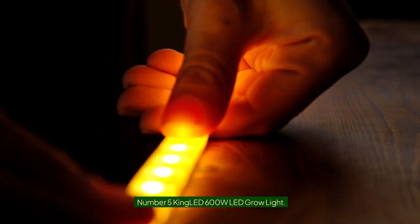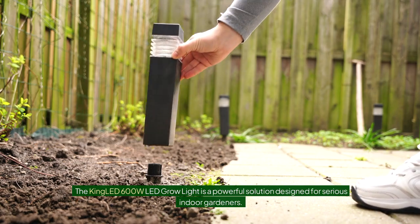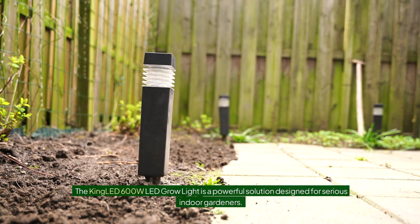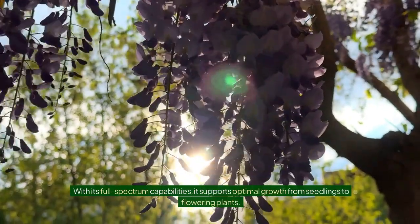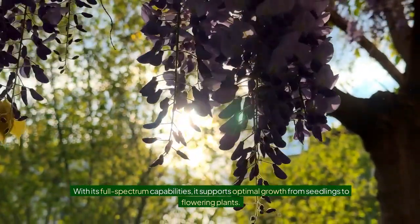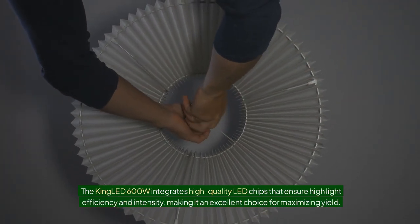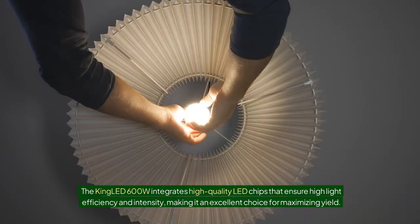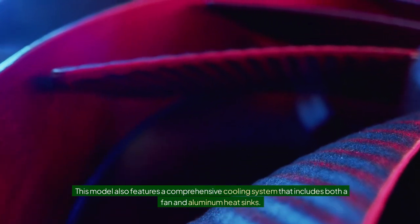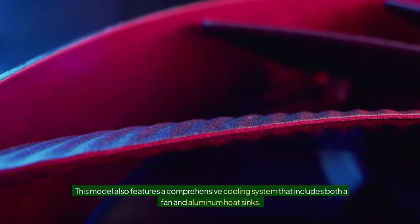Number 5. King LED 600W LED Grow Light. The King LED 600W LED Grow Light is a powerful solution designed for serious indoor gardeners. With its full spectrum capabilities, it supports optimal growth from seedlings to flowering plants. The King LED 600W integrates high-quality LED chips that ensure high light efficiency and intensity, making it an excellent choice for maximizing yield. This model also features a comprehensive cooling system that includes both a fan and aluminum heat sinks.